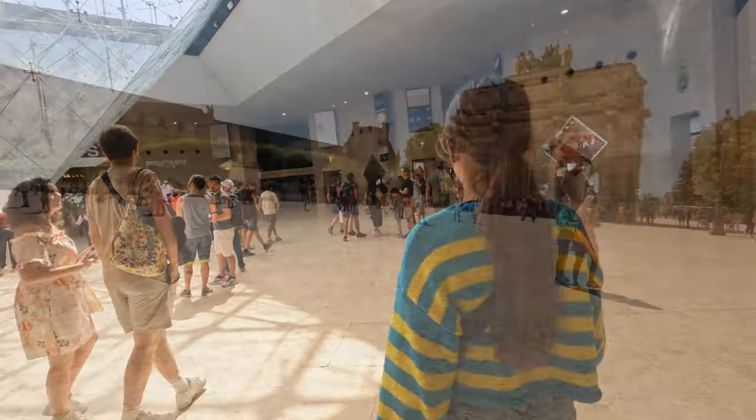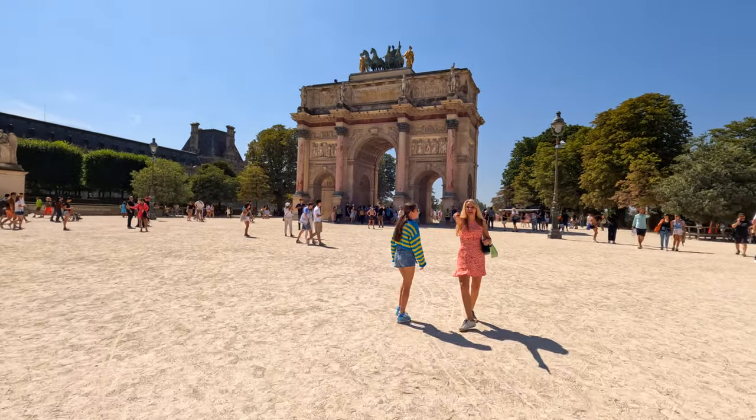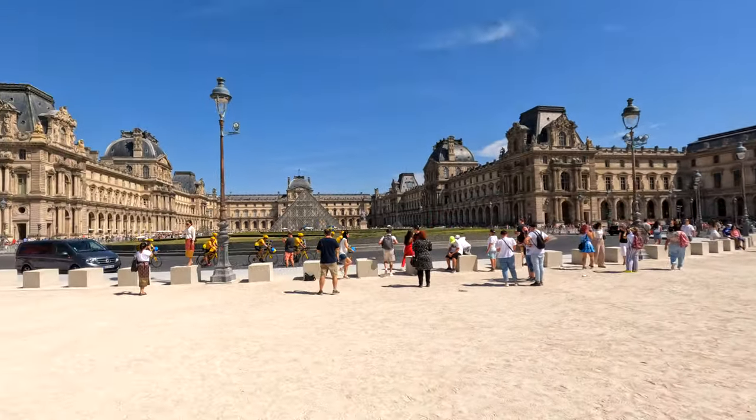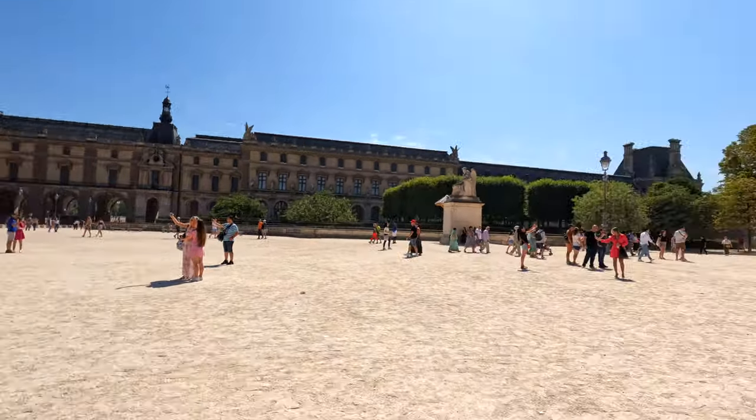Eventually, we made it back outside the palace. We had such a great time at the Louvre, and even if you're not a huge art history fan like Brooke is, the Louvre is definitely a spot you must visit while in Paris, and it's worth the ticket of admission. You can spend a few hours there or a few days there, the choice is up to you.